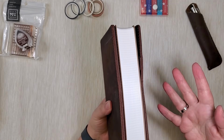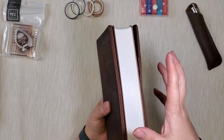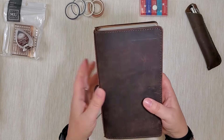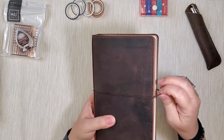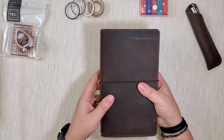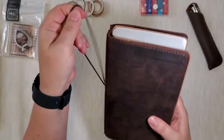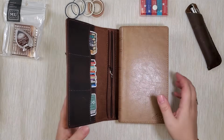I imagine as I use it, especially if I start using washi tapes or stickers, it will expand, and then it will be interesting to see how it will fit. But even if it sticks out a little bit, it's not a problem for me. But otherwise, you can use this cover, put it on here, voila, ready to go. You can grab it. If you need to have your IDs in here, you can put them in here.